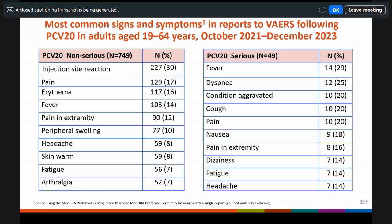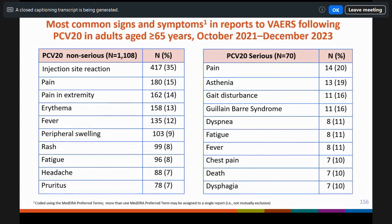The next slide. So here we see the most common signs and symptoms in reports to VAERS following PCV20 in persons aged 65 years or over. And similar to the previous slide, on the left, you see the most common adverse events for non-serious reports, and most conditions are local or systemic reactions. On the right, you see the most common adverse events for serious reports, and you'll note that there are some systemic reactions, but there's also Guillain-Barré syndrome as the fourth most common condition being reported. The next slide, please.